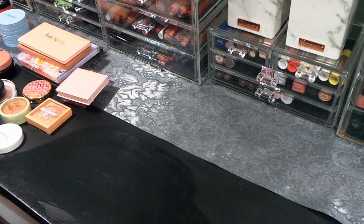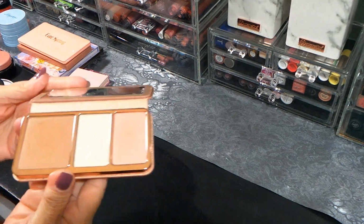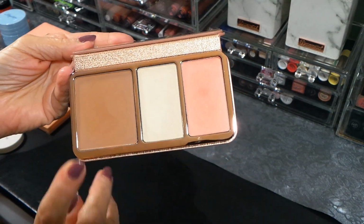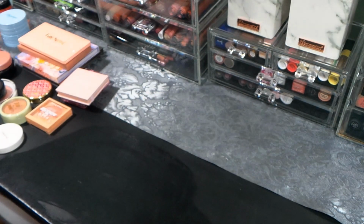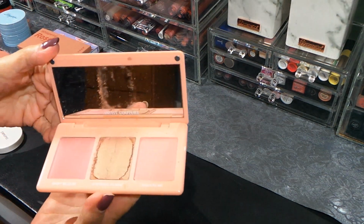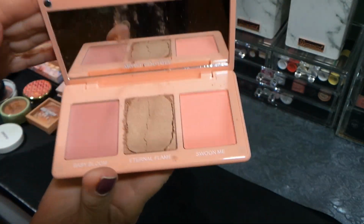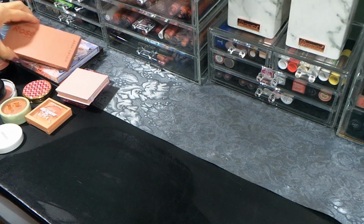So this is Italian Summer from Anastasia right here. I'm not going to swatch these. I have used these. I have not. I don't think I've used that. Nice mirror. That I'm definitely keeping. From Artist Couture, this is Love Sprung. I think this is the one that came broken to me. So I think I'm going to get rid of this because it is broken. Even though you can still use it, I'm going to get rid of it.